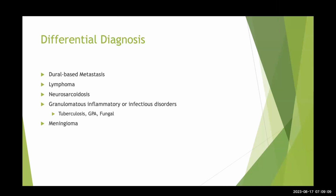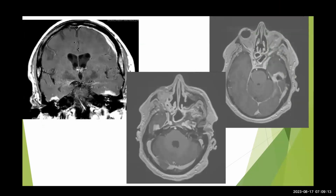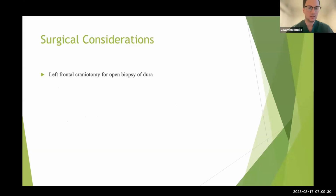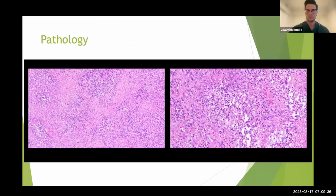Yeah, I think he needs tissue for pathology. So I think the left convexity, dural-based lesion would probably be easiest. So maybe a left craniotomy for open biopsy of that lesion. Good. Yeah, exactly. That's exactly what was done. They did a left frontal craniotomy. They biopsied the dura. And now we'll get into the pathology of what it actually showed.